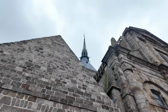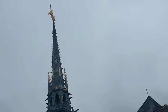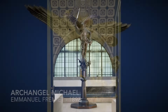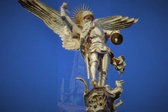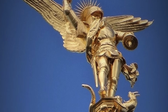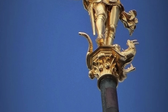Standing here, I can see one of the most famous details of the structure, the golden statue of the Archangel Michael. This was designed in 1894 by sculptor Emmanuel Fremier. There's actually a replica of it at the Musée d'Orsay. It's 3 meters tall, that's about 10 feet, gilded in gold, and weighs 520 kilos, that's over 1,000 pounds. We can see Michael is ready to strike an evil dragon with his sword. I love the fact that this is the island's main lightning rod. Lightning is drawn to the end of the Archangel's sword and wings, which is both practical but also very poetic.